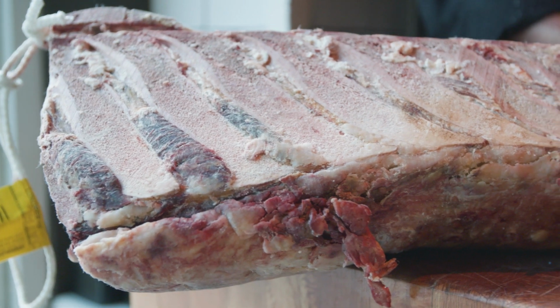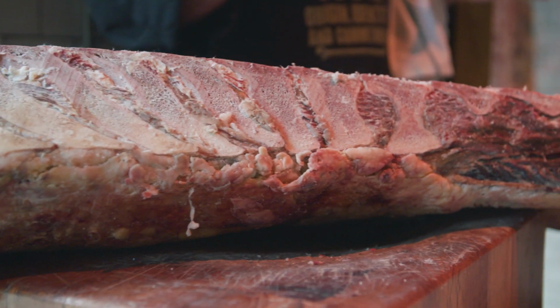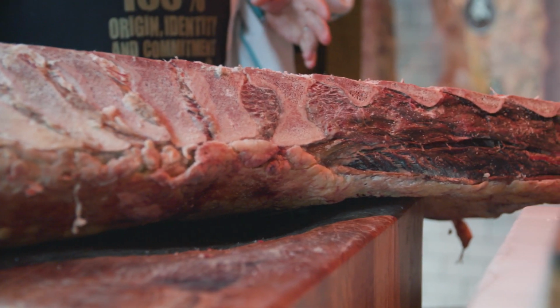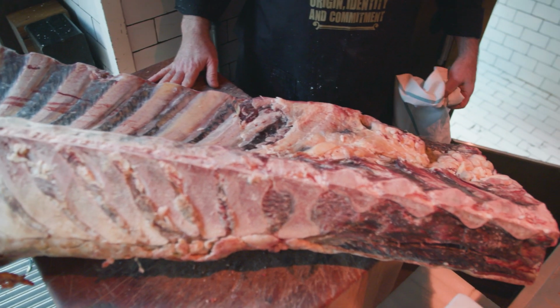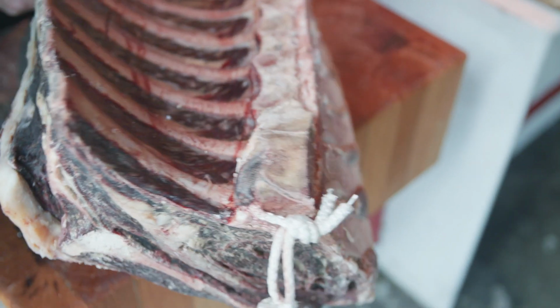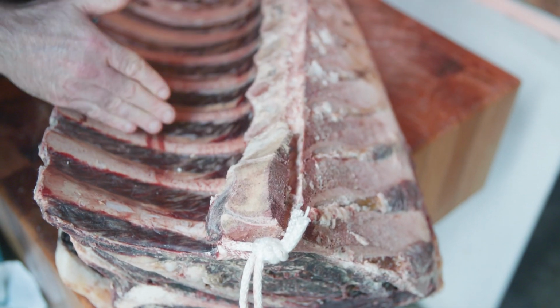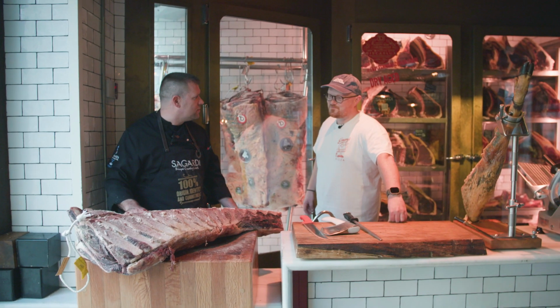And is this just from a single cow? This is one loin of the cow. Every cow has got 2 loins. This one is almost 40 kilos, or 39 kilos. Of course, that would just about feed me today then. And out of this, how many steaks can you make? About 15 steaks from the whole thing.